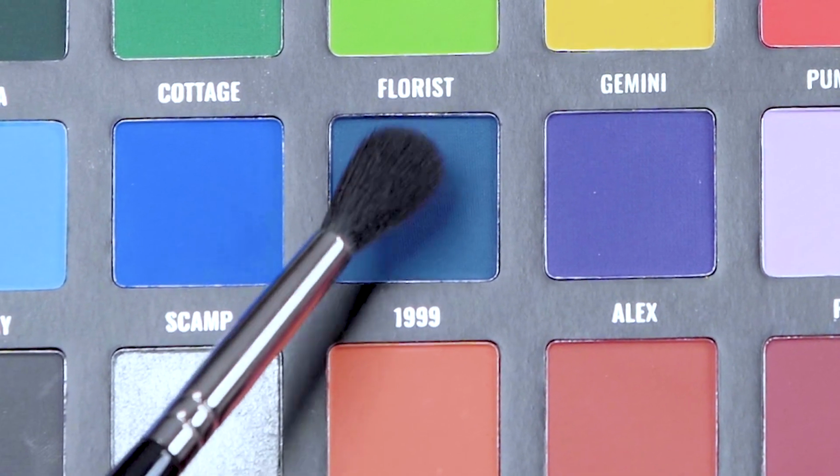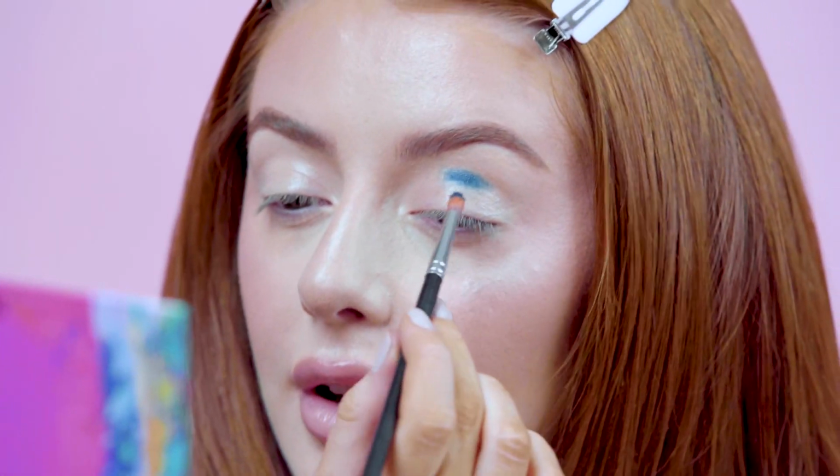So the first shade I'm going to go in with is the shade 1999, and I named it that shade because that's when I was born. I just feel like this is where I started incorporating my personality and me into the palette, so I wanted it to be really personal. This is a gorgeous navy shade, and I'm going to put this through the crease, and straight away look at that pigment. It's amazing.